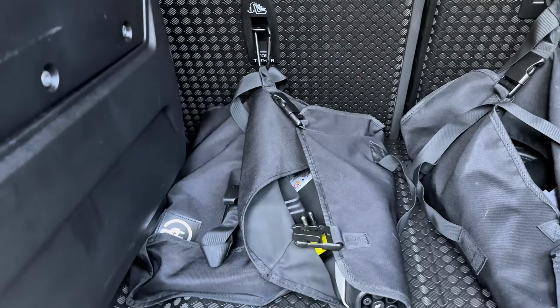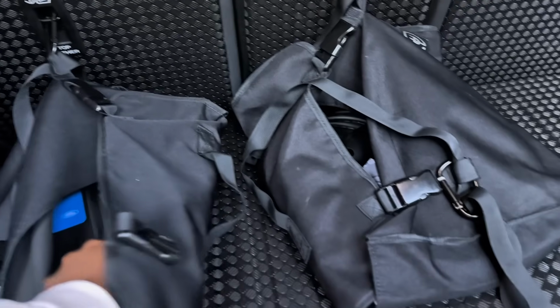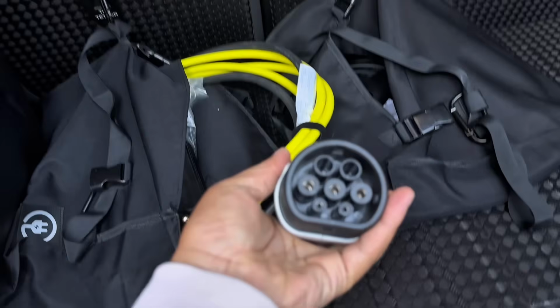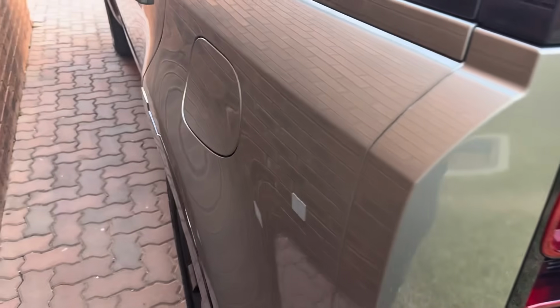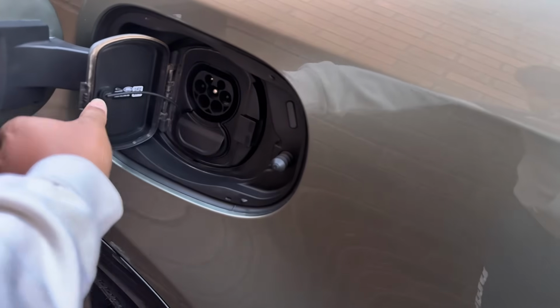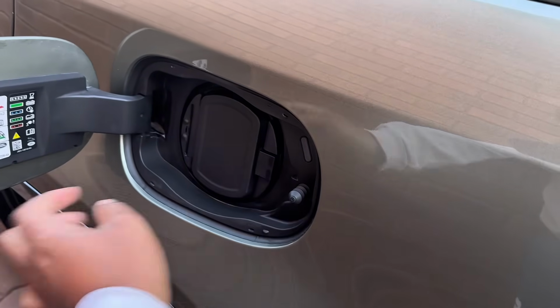at the back, and also you've got rough material that's there. If you're wondering what's in those bags, because this car is a plug-in hybrid, so it runs on engine as well as electricity. You've got your chargers at the back, so you've got two types of chargers. But where do you charge? You charge on the side of the car there. So this car has what looks like two fuel tank caps. One is on the left, one is on the right. I think they're nicely placed.